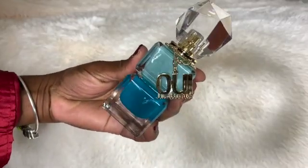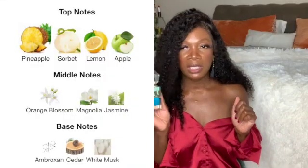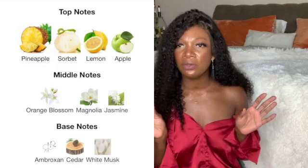And finally, another Juicy Couture perfume that I picked up is this Wee Splash. Very lovely. Again, such a gorgeous looking bottle. You can't lose with Juicy Couture, especially for fragrances for the spring and summertime. This is beautiful. This is fresh. It's clean. It's fruity. A little bit of florals in here, and it's just really such a beautiful spring and summer fragrance, in my opinion.